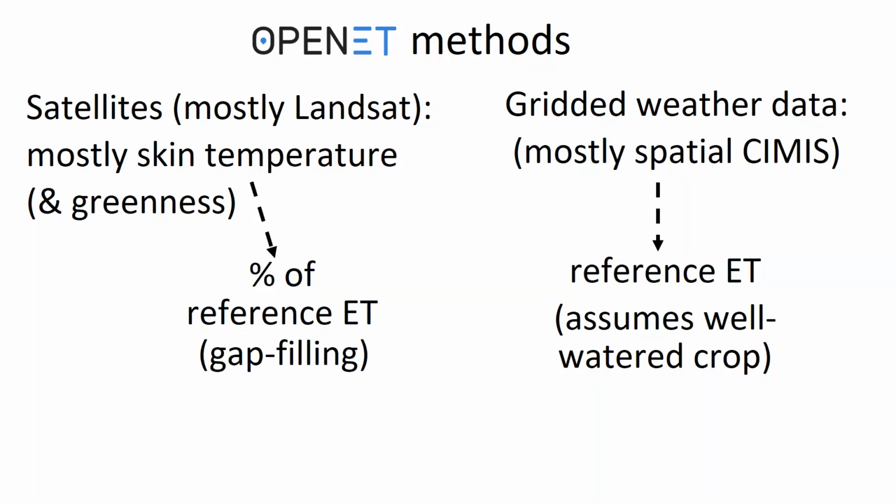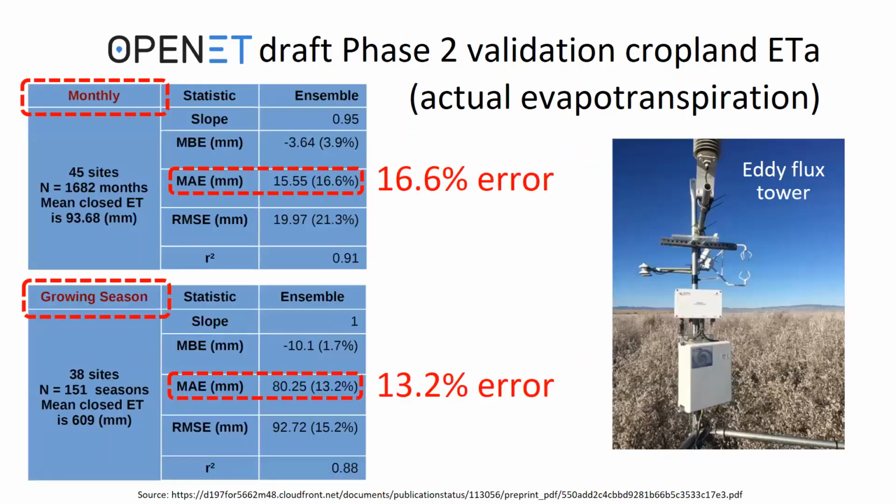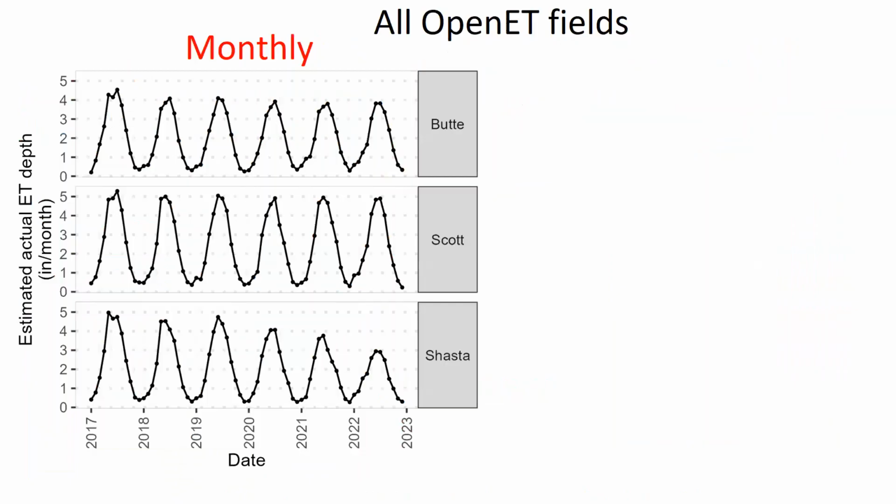So this is essentially a dynamic crop coefficient that's changing in time and space, instead of just saying alfalfa is always a 0.9 or a 1.1 or whatever. You multiply those things together, and then for every pixel, you get the evapotranspiration of that pixel. And then it's rolled up to spatial scales. The measurement error on these things, compared to the fancy field measurements, is about 13% at a whole season scale, and about 16–17% at a monthly time scale.